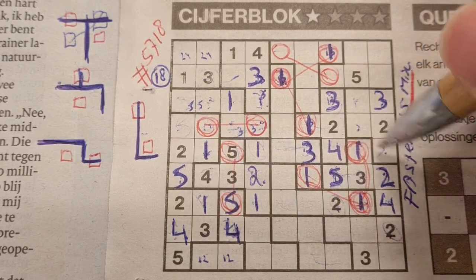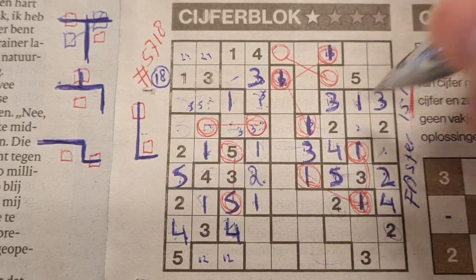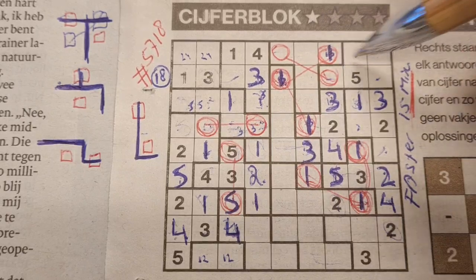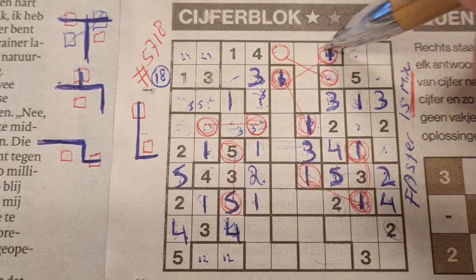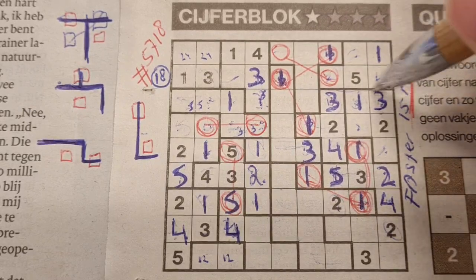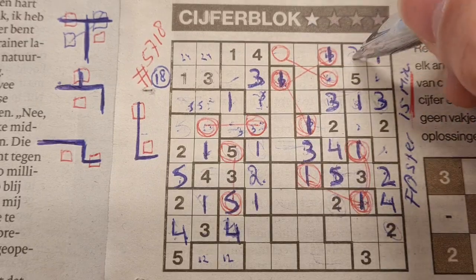These 2 boxes can be a 1. So 1 box left for the 1 in this area. It should be there. These 2 boxes can be a 1. Those 2 boxes can be a 1. So 1 box left for the 1 in this area should be there. This box can be a 3. That box can be a 3. So 1 box left for the 3 in this area should be there.